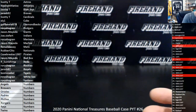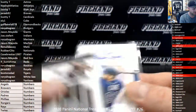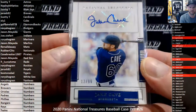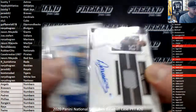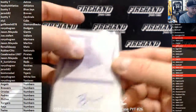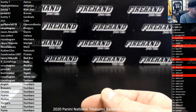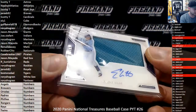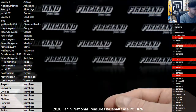Only two sticker autos in the case, Andres Munoz, 9 of 99, Jersey Auto, and Jake Cave, 12 of 99, also a jersey number, or the numbers, because they were part of our random numbers filler. Padres and Twins. Rest of the autos, we got a 101 plate, Brian Abreu, the Astros. Two silhouettes, number 1099, Evan White, and numbered out of 10, J.D. Martinez.